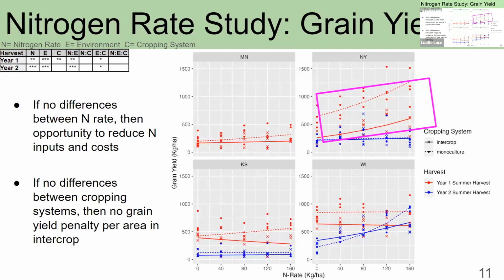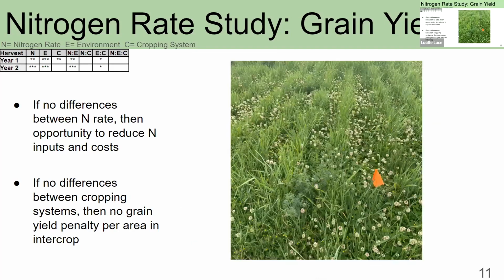Overall, the effects of environment that we do see here and will see across many of our response variables may come from a lot of sources, including variability in temperature, precipitation, soil nutrient loads, soil types, and weed pressure, just to name a few. For example, here in New York, we had weed pressure in the form of white clover, which encroached on monoculture Kernza plots as the clover filled in the vacant legume niche. This could have affected the nitrogen load in the soil, although we did still see an effect of nitrogen rate in these plots in New York.